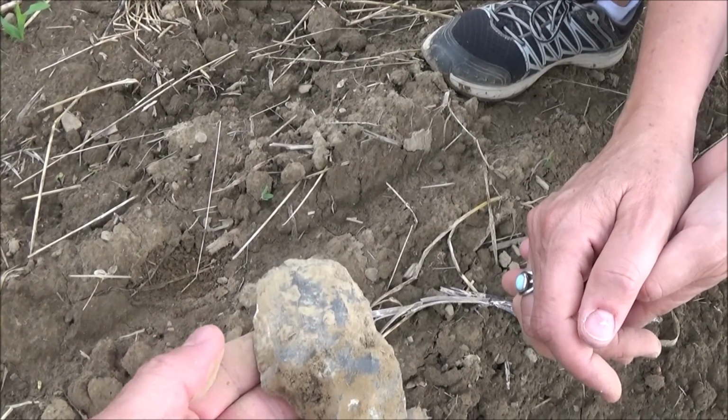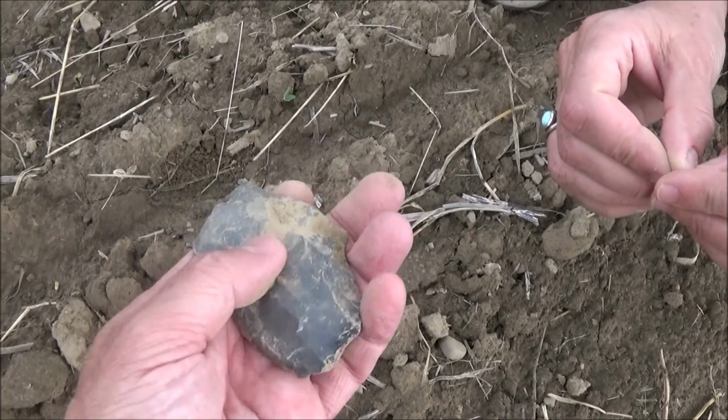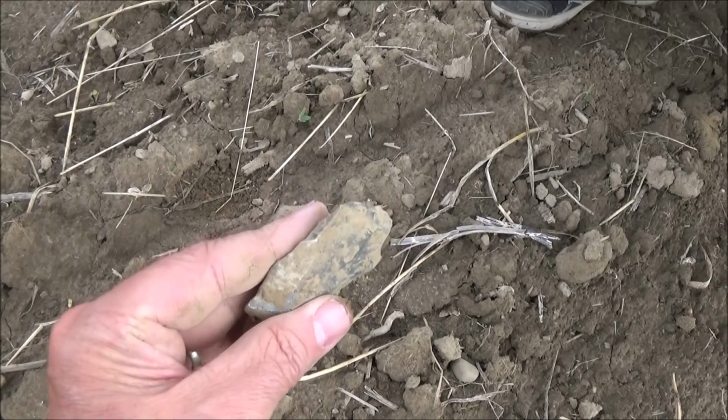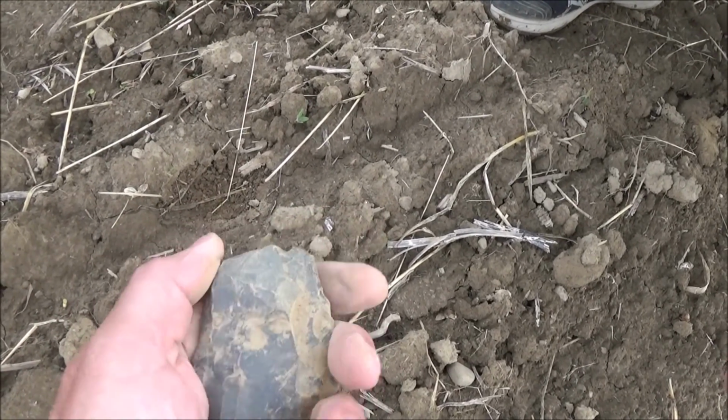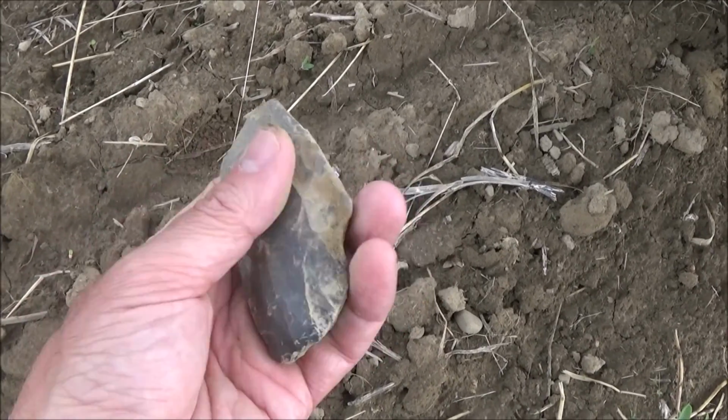Oh, or a flint celt of some sort. Wow. Yeah, look how big that is. It's a good size. Well, we'll take that home and clean it up and see. I mean, this edge is all worked and it's all shaved, but we'll give you a closer look at that when we get home. I'll get back to you.